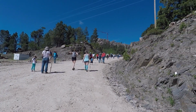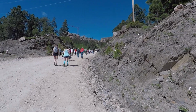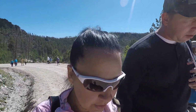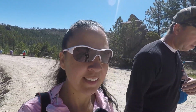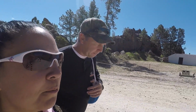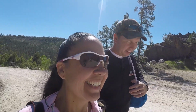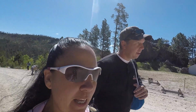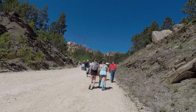And I do feel it's important to mention that there were porta potties along the way. Although we didn't need to use it, they are available if you need it. At this point, you can tell our pace has definitely slowed down, and we are definitely feeling the burn. This part here was pretty steep, I gotta tell ya, but we're gonna keep on going. We cannot quit. We did not quit. We had to go slow and steady. Almost there.